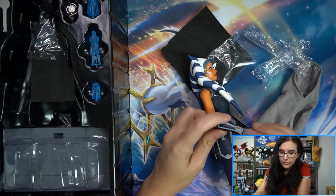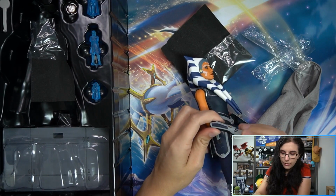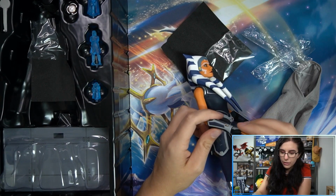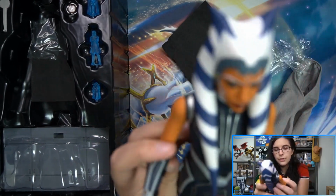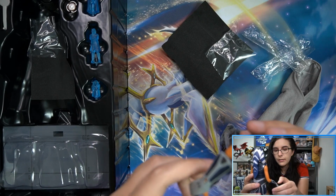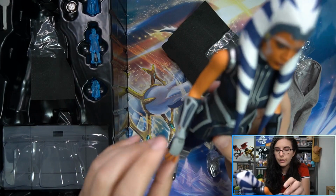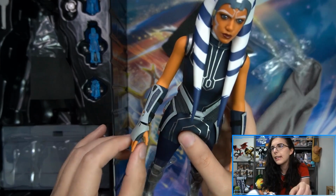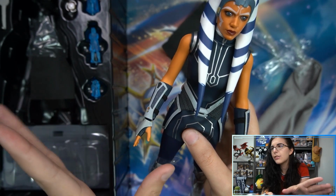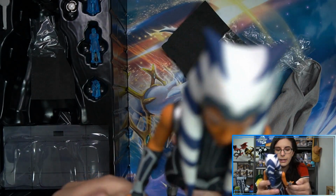I'm always a bit nervous with hand joints, just because ever since I switched hands on my original Loki. Now this does seem kind of loose. Definitely looser than her left hand. Oh, okay. So like I said, sometimes I don't like taking off the hands because I feel like they're still just a bit too loose afterwards. So I'll be careful with that one.